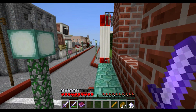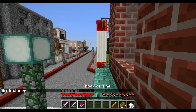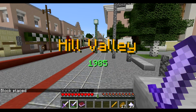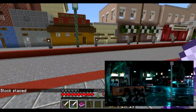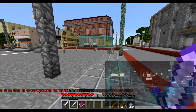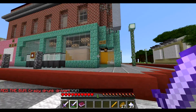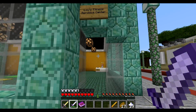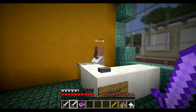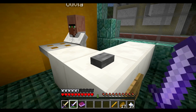Alright. What I'm going to do is just go to the spawn of 1985 by doing this. Crazy drunk driver. And I never knew until I researched it that his name was Red the Bum. And over here, what used to be the diner is now Lou's Fitness, or an aerobic center. And it appears that Olivia, I did that one purposely, Olivia Newton-John, is doing a workout class.